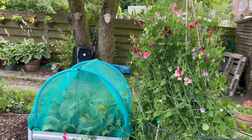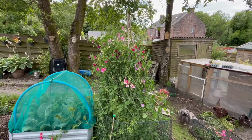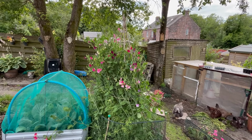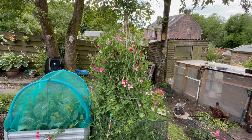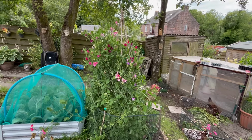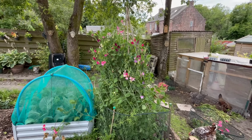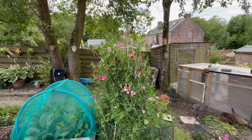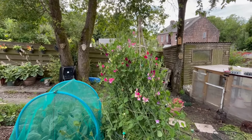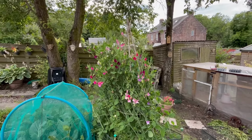If you have a look here at my sweet peas, you can probably tell that they're all sort of pointing in that direction. They flopped over to the left-hand side because the wind was pushing them that way. I put some twine round them just to support them, but it makes it a bit harder to pick some flowers today. Everything's bumfled up on one side rather than nicely collected round the whole of the teepee.